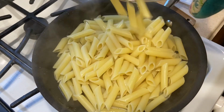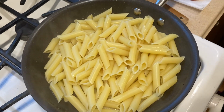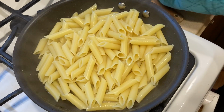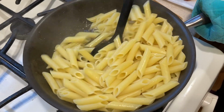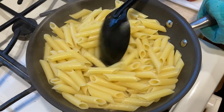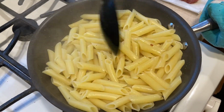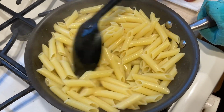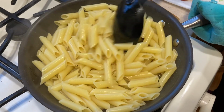I drained the pasta. You have to drain it into the pan. I added the pasta and I'm just going to mix it with the oil and the garlic. Make sure the pan is big enough. I probably should have used a little bit of a bigger pan. So just be very, very careful. And this is on low heat right now.